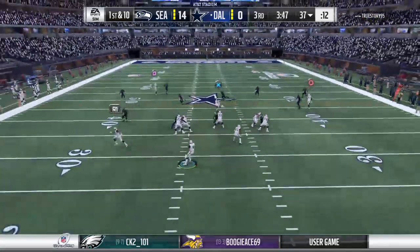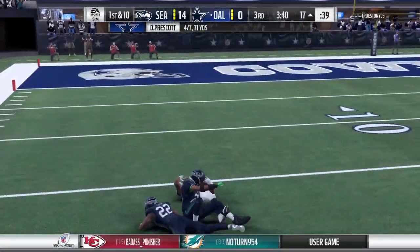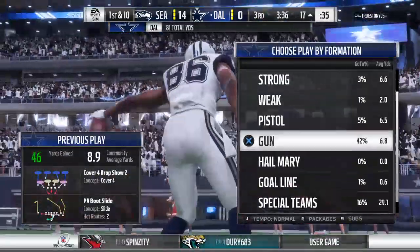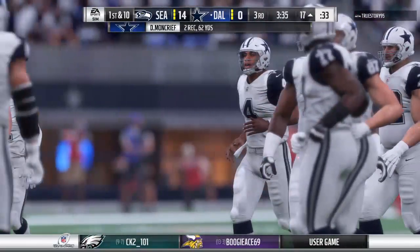They go play action here on first down. He's going to loft one deep left side here. That's caught inside the 20. A big play here for the Cowboys. 46 yards. They've been struggling in the passing game. Do you like the aggressiveness there? I mean, it worked on that play, but do you like it?